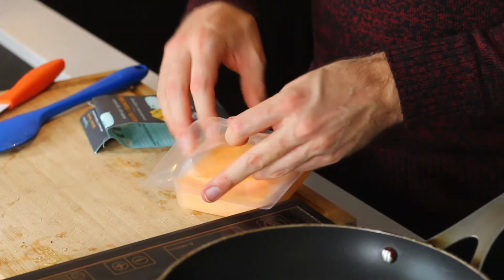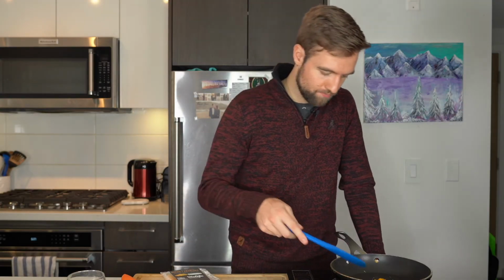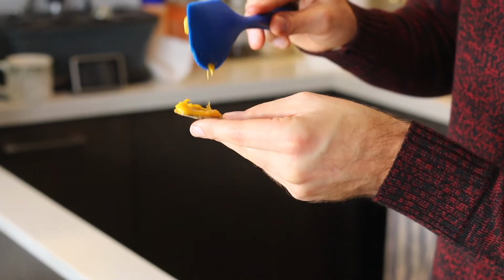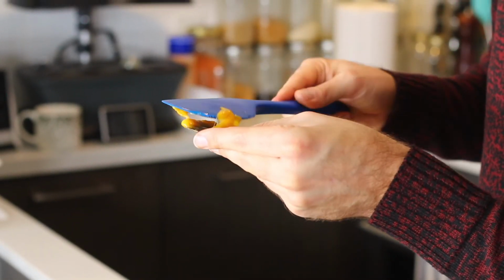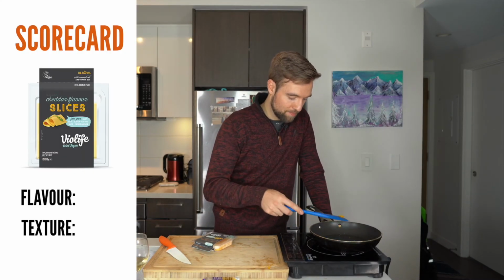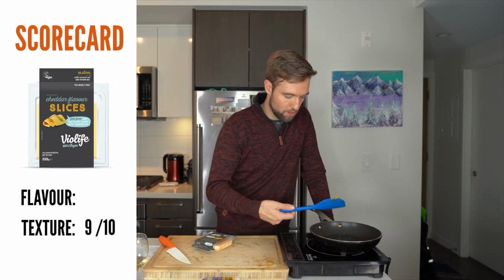Last one, Violife. This one was definitely a fan favorite. Okay, that looks about melted. Yeah, definitely some spread or some stringiness of the cheese. It's a very good, realistic cheese. It's not like crazy sharp, doesn't say that. It's a cheddar. I'd say that's pretty damn good. That's like one of the most similar to cheese. And not like your processed cheese, but like a cheddar block you get at your average grocery store. I gotta give that a texture, a 9, and a flavor, a 9.